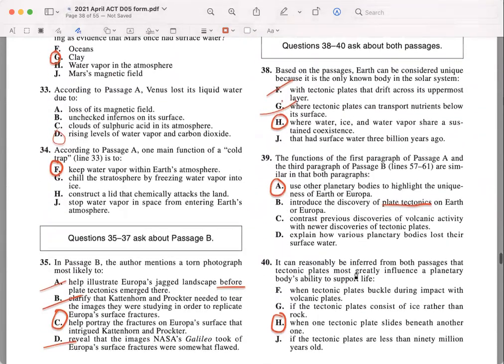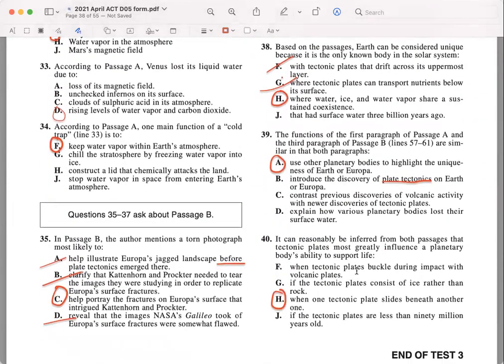Okay, so that was the last passage. And with this, we finish the solution series for Form D05.